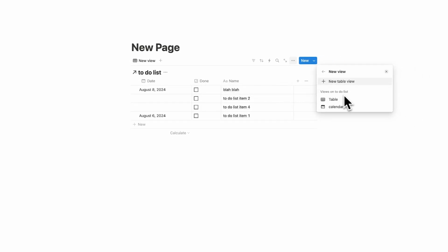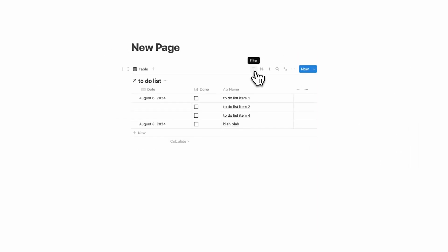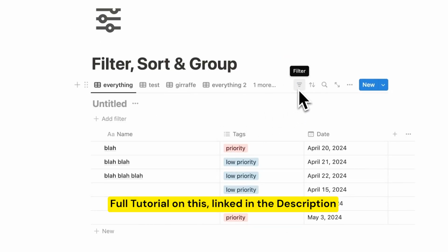And I can even choose, do I want to see it as the table view or the calendar view? I want to see it as the table view. Now the next thing here might be a little scary. We have filters, sorting, and we have groups. These three things really are the powerful features behind databases.